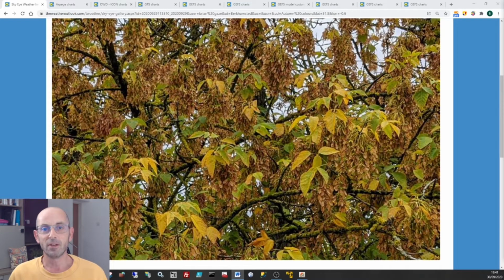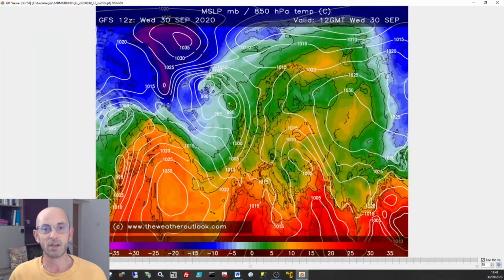Now, the month is ending on an unsettled note, and I think that sets the theme quite nicely as we head into October. So let's take a look in a little more detail. I'm going to start with the pressure and 850 HPA temperature sequence from today's GFS 12Z model, and if I play it, we can see what happens.